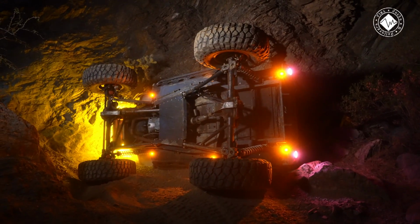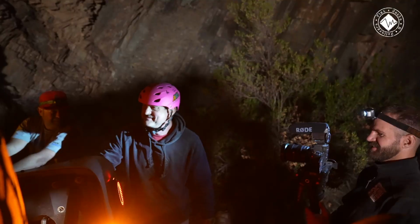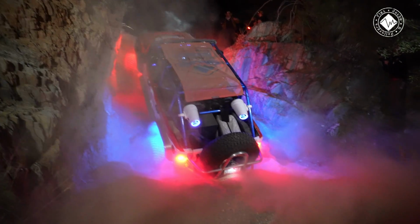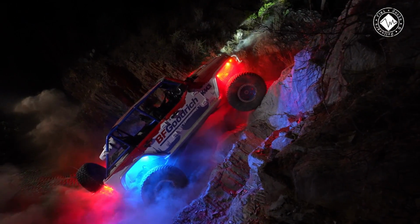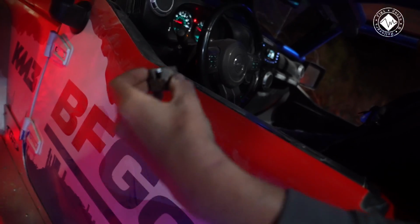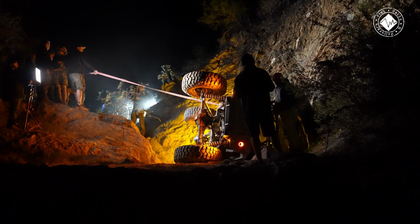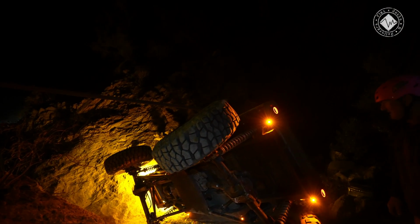After Axel's rollover, his transmission lost reverse and his engine was misfiring. Tim grenaded his axle shaft and his drive shaft on that last hill. They both had to call it a night and end their journey 19 and a half hours into their Hell and Back challenge.